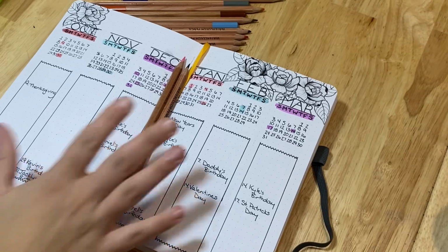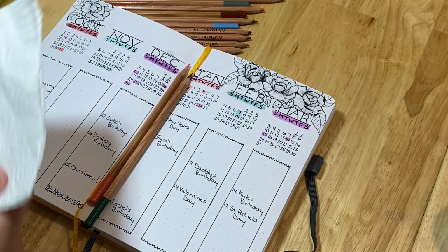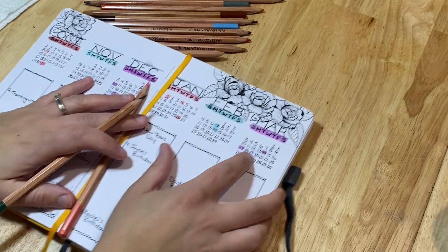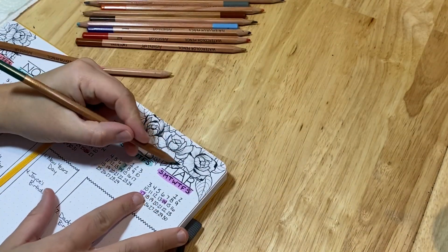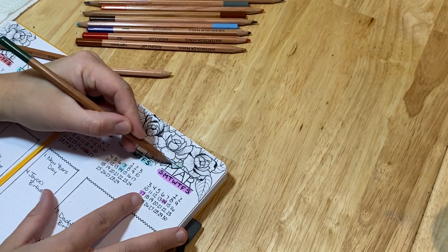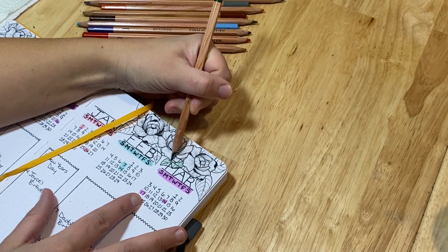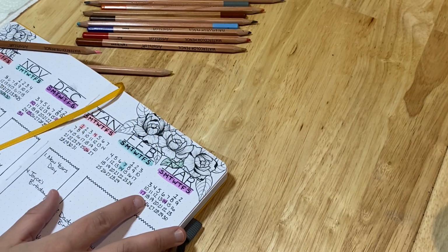Okay. So these are actually watercolor pencils. So I don't know if I'm gonna use them that way. We'll see. I grabbed some water and some paper towel. And let's just see what we can do here. So that's the leaf just lightly colored in.